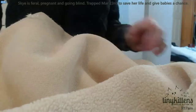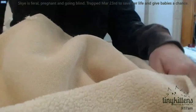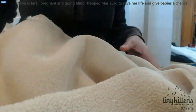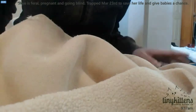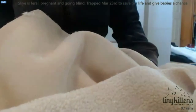I'm assuming she peed somewhere, possibly. I'm trying to tell if this blanket is wet, but I don't see where she would have peed, but she must have peed by now. I think that's something that she'll figure out in time. It's fine. I'm happy that she is pooping.